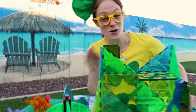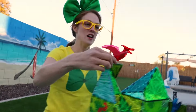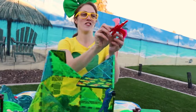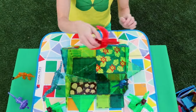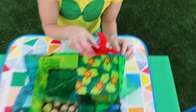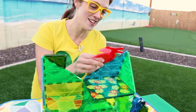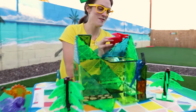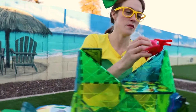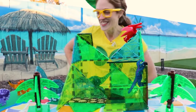Yep, I built them just for you, Brachiosaurus. Or should I say Brecky Breckosaurus? I'm just kidding. Oh, wow. This pteranodon, he can fly all over his house. How's the view up there, buddy? Oh, I love it. I can even perch myself on the roof. Oh, wow, you see that? He's got a magnet on his belly. That is super neat. Oh, we could set him at the very top. There you go. Looks pretty cool.